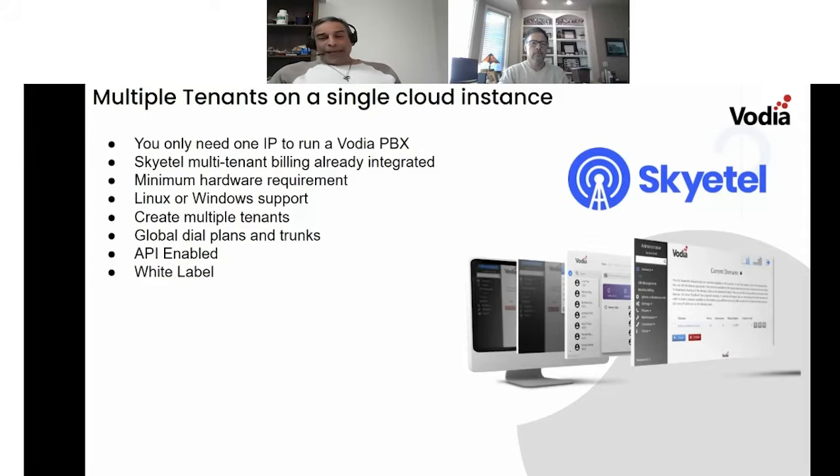And Vodia's API can be used in tandem with your company's website. When customers sign up for your services, they can create their own company domain and use API commands to even build extensions and other accounts like ring groups or hunt groups or auto attendant IVRs, for example. Vodia APIs are a great way to build and automate your telecom services.